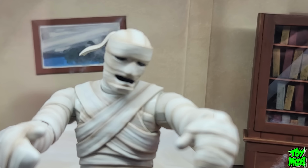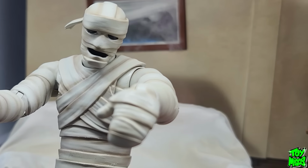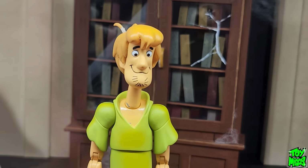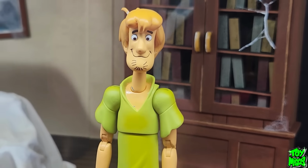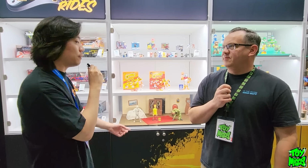Awesome. I dig the mummy, man. I just want to let you know right now, it looks great. He's kind of a sleeper hit as far as articulation, because he has bandages, so it hides all the swivels on his arms and legs. He has butterfly joints, which are also hidden by the wraps. So yeah, he's a really fun figure.